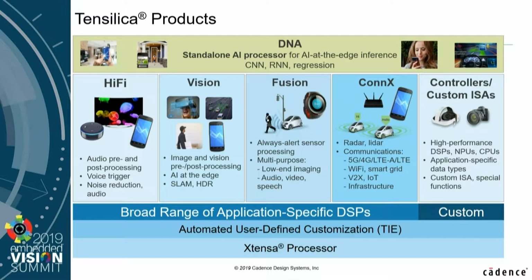That business continues to be there, but on top of it, we took the same concept of TIE, Tensilica Instruction Extension, and we created vertical product lines for digital signal processing for different markets. One of the markets we target is audio DSP. Our HiFi DSP is our number one audio DSP solution for audio decoding, also for voice processing or wake-up word processing.